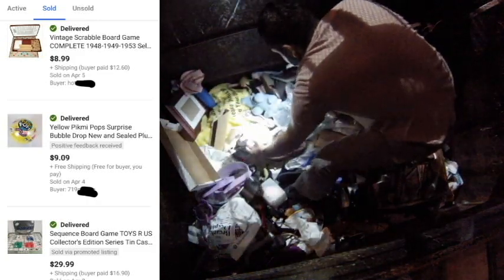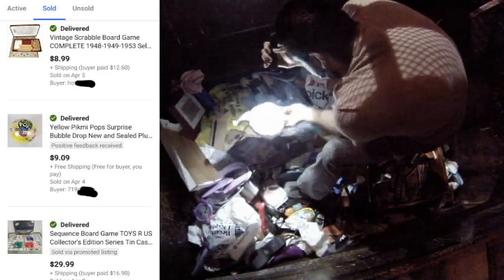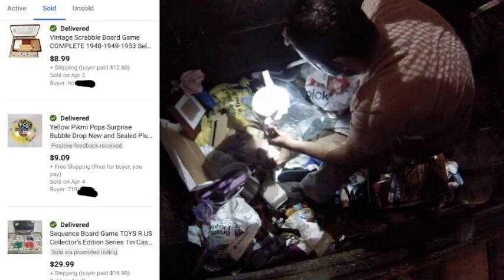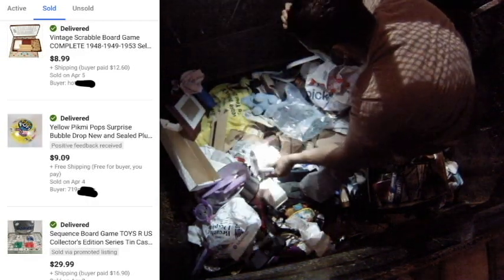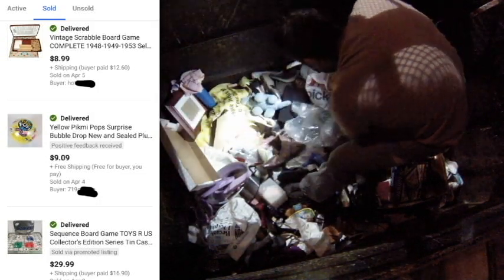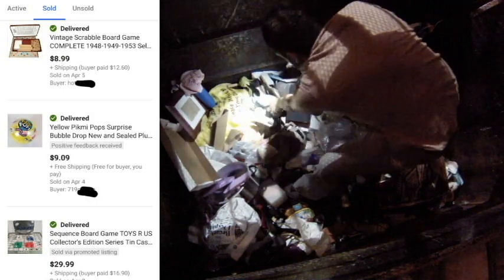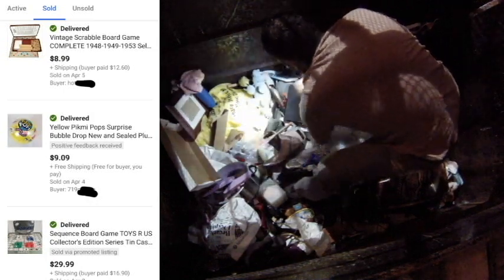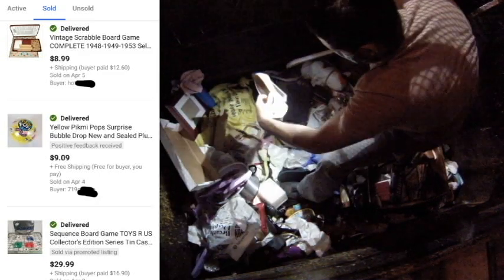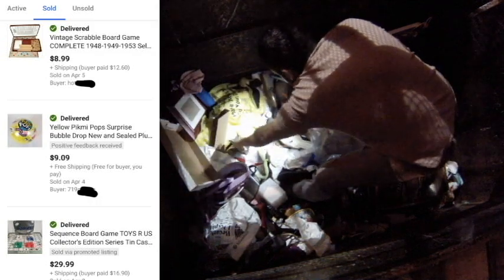Well, next thing I sold on April 4th was this yellow, the brand Surprise does really well. And it was brand new sealed, so I sold it and it was good. Also, I found the Sequence game board. I sold it for $29.89 plus shipping on top, so I did really good.